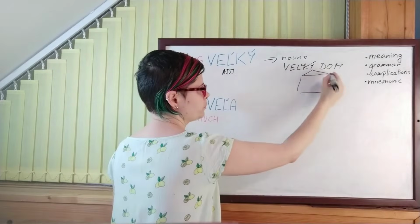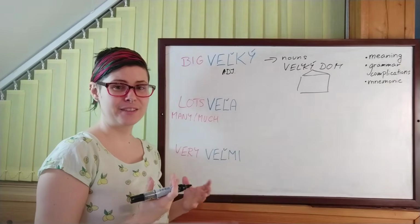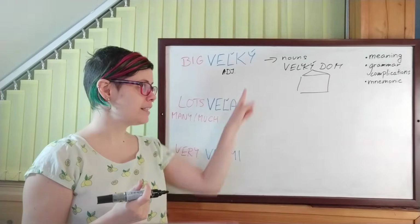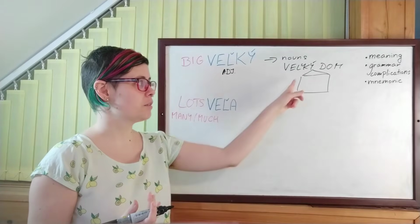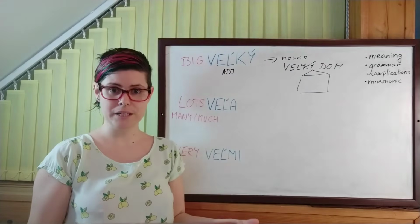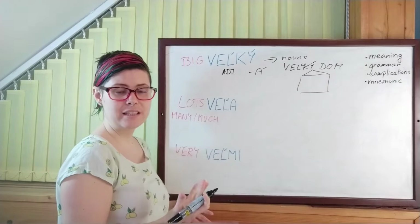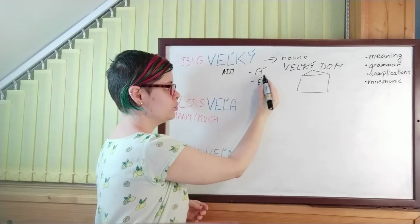Tu je veľký dom. Also, being an adjective means that it will have different endings depending on different grammatical categories, such as gender, number, case. And this is the form that you will find in a dictionary, the masculine form. For example, in veľký dom. Dom is masculine, so it's going to be veľký dom. But, for example, big family is going to be veľká rodina, with an a ending, because rodina is feminine. Or big city is going to be veľké mesto, because city is neuter. This is the neuter ending.